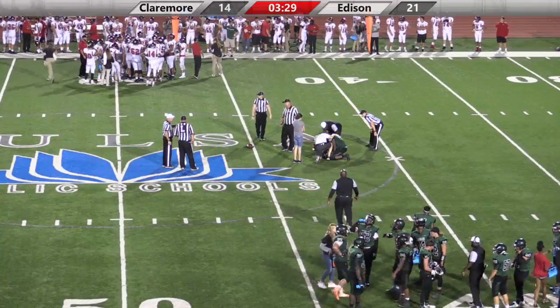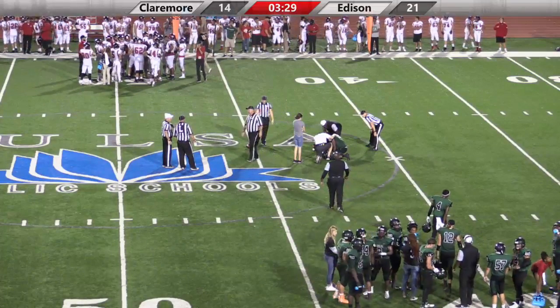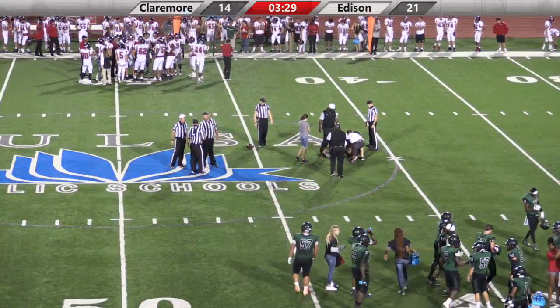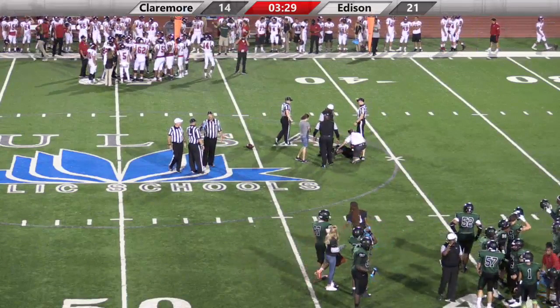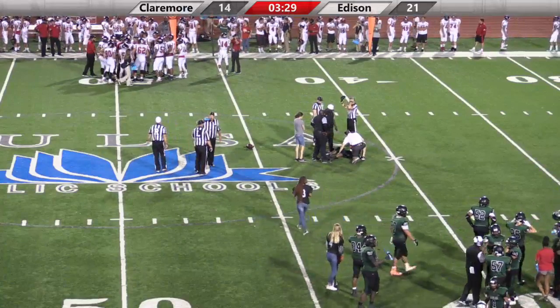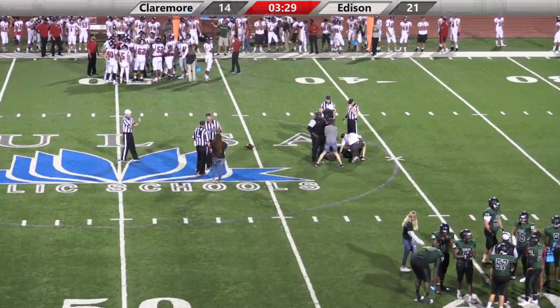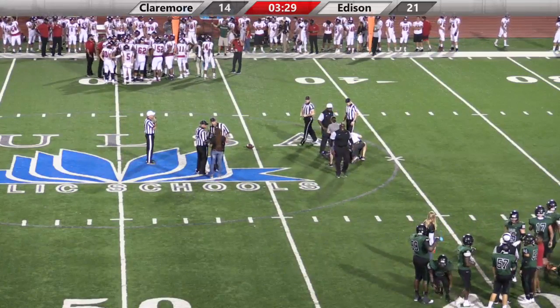It would sure be nice for the Zebras to get on the board here right before the half. Edison deferred the toss. They will get the ball the second half. Yeah. We had our chance that last possession. We had the ball first and goal from the 12-yard line. We throw an interception.